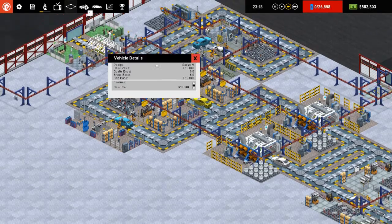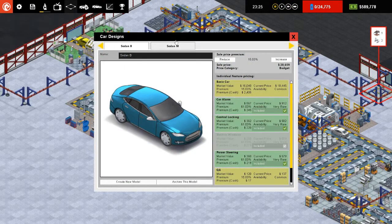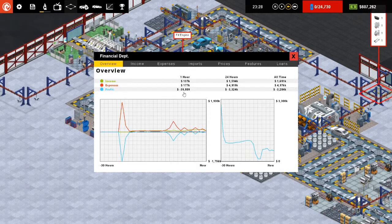That is the basic, isn't it? Yeah. The medium, sorry. So the medium's going out now. That should up the price because the mediums are selling 30% as a sale thing on them, and they come with sat-nav. That should make us some extra money.